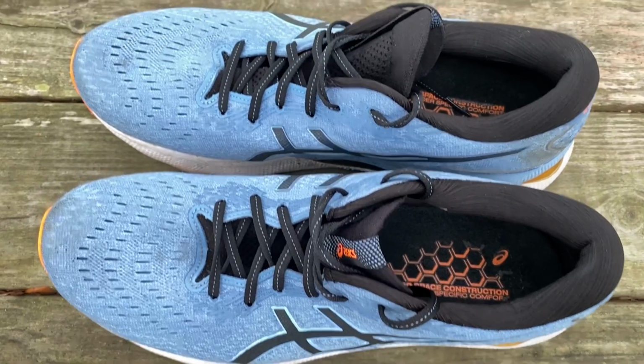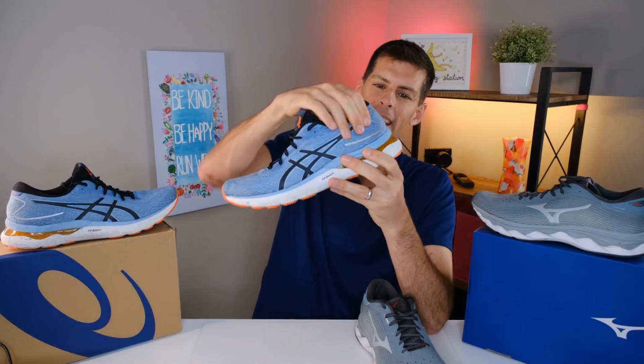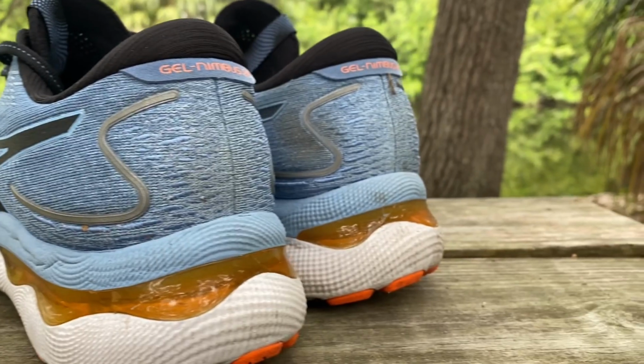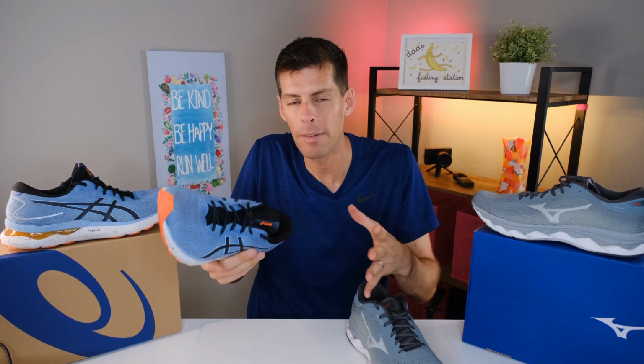Again, like most daily trainers and the WAVE SKY 5, we have a lot of padding around the heel collar. Again, it's a very comfortable shoe. The heel counter is super rigid. There's no pushing this down, and that contributes to a wonderful lockdown feeling. There is no heel slip. On both shoes, your foot is kind of locked in like a slipper. It is very comfortable, and ultimately that is what we're looking for with a daily trainer.